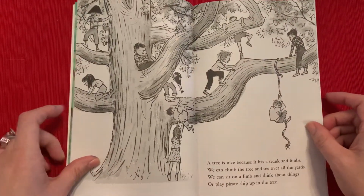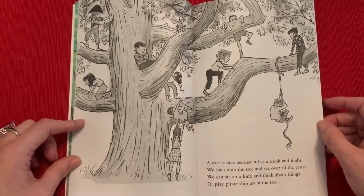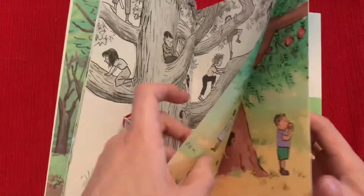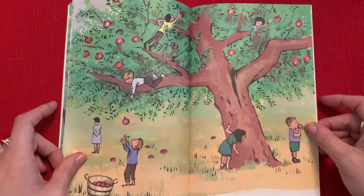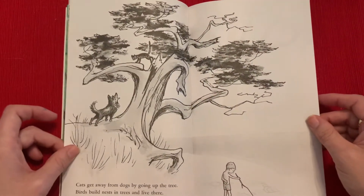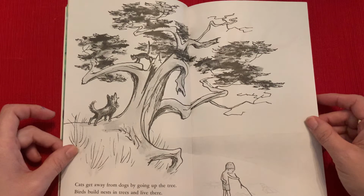A tree is nice because it has a trunk and limbs. We can climb the tree and see over all the yards. We can sit on a limb and think about things or play pirate ship up in the tree. If it is an apple tree, we can climb it to pick the apples. Cats get away from dogs by going up the tree. Birds build nests in trees and live there. Sticks come out of trees too. We draw in the sand with the sticks.